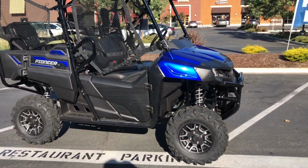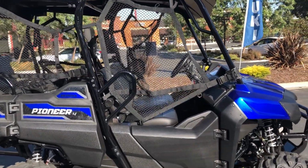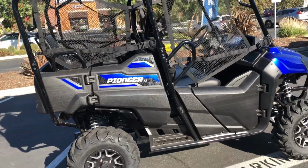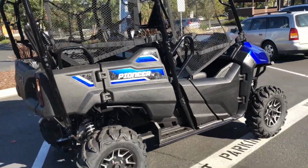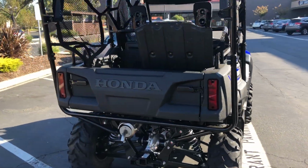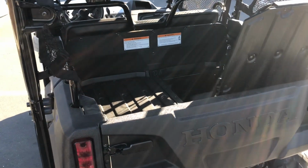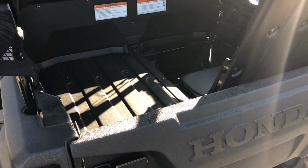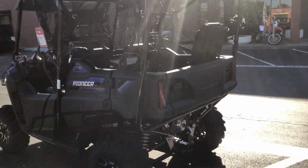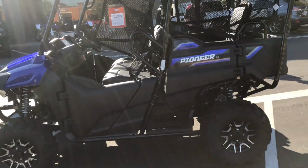It comes standard with the Deluxe alloy rims, 3-point safety harness, 675cc fuel injected engine. It's got the 3-speed automotive style automatic transmission. It's a 4-seater, and the 2 rear seats are flippable up and down so you can do 2, 3, or 4 passengers. It's got a dump bed on the back with 1,000-pound capacity, 1,500-pound towing capacity.